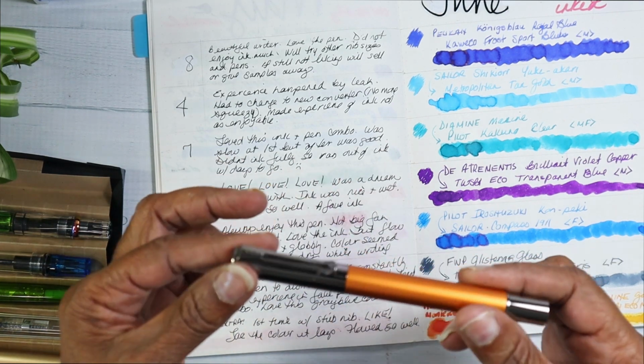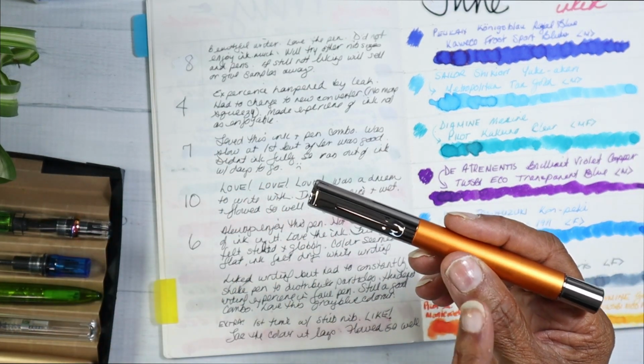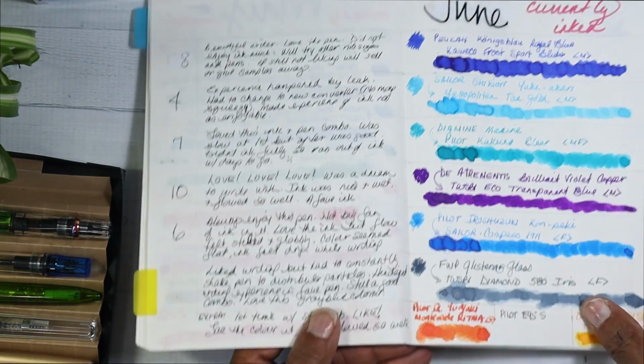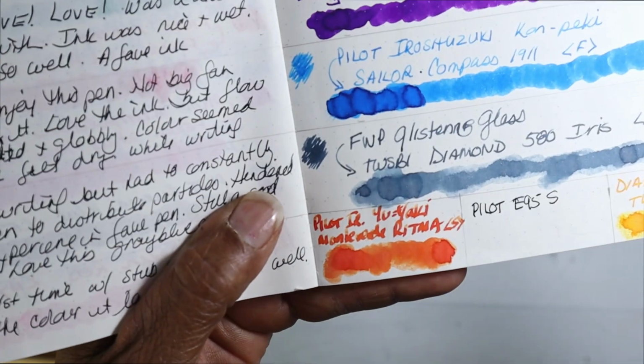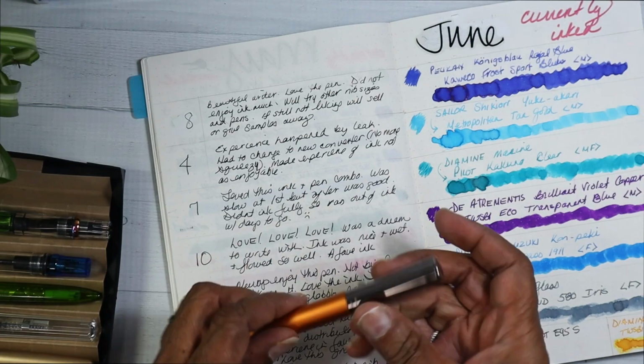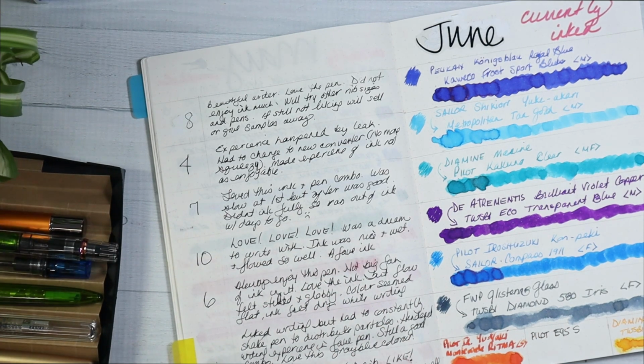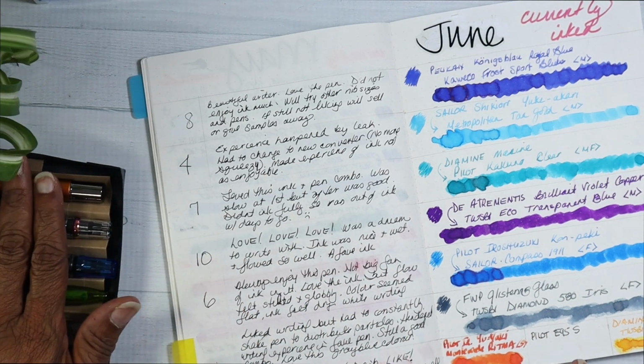Let's get back. I love the ink. I love the color. I love the pen writing with the color. You can see this one is Pilot Yuyaki. That's the color. Nothing to do with blue, but hey, girl's prerogative. The ink in this one flowed so well, so I'm going to enjoy using that again.